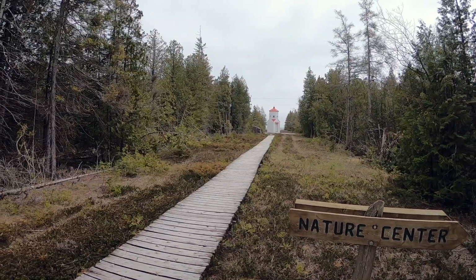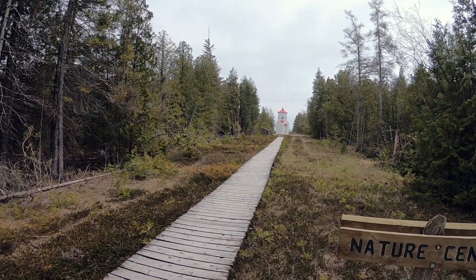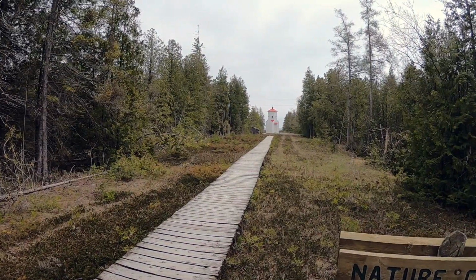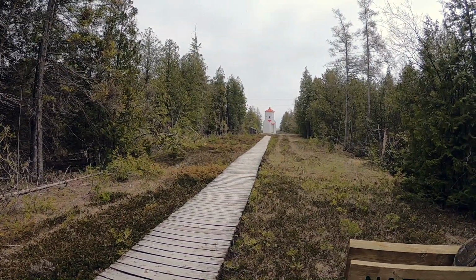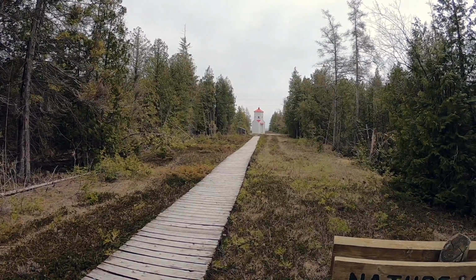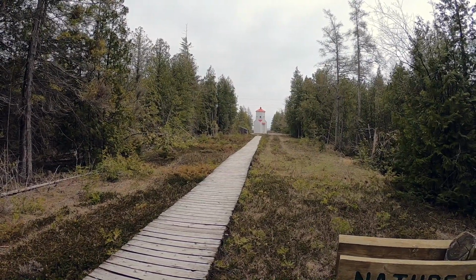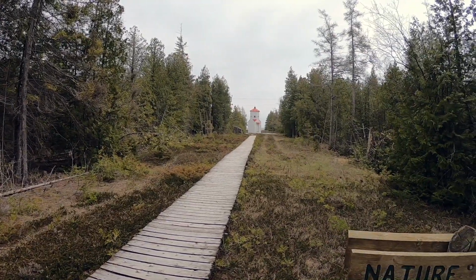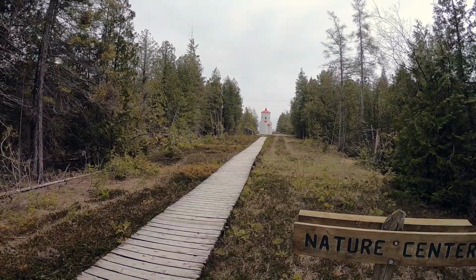Now, what ships would do as they navigated into Bailey's Harbor is they would line the white light directly on top of the red light. And when ships lined up the lights perfectly, they knew that they could get into the harbor safely. If the lights were off center or not lined up perfectly, then they knew that they were headed towards dangerous waters.